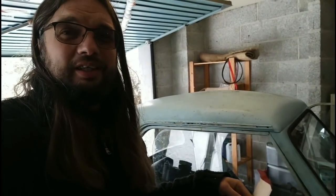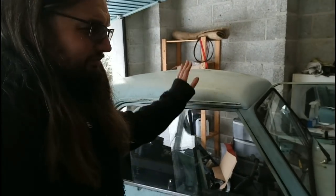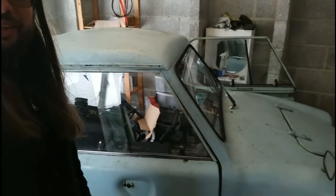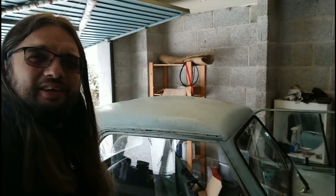I've got another magazine deadline. I've just put one magazine to bed today, got another one to do next week, so lots of busyness, but yeah, lots of hope. And hopefully this little car will soon be on the road. Fun times.